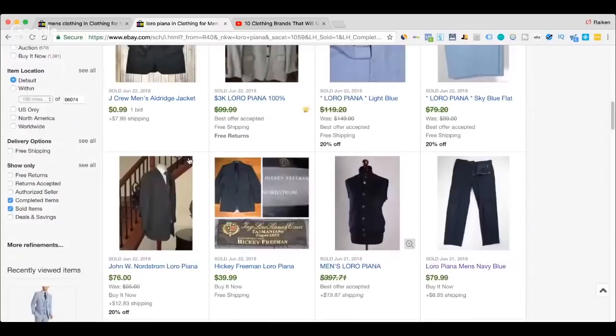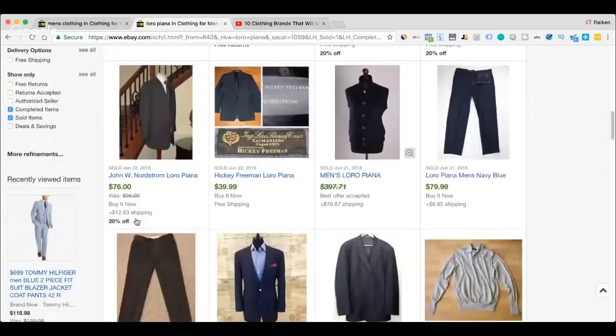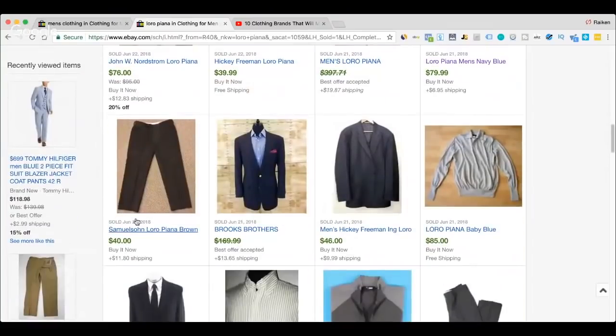Loro Piana. Okay. What is going on here? One thing you're going to notice is Loro Piana is associated with a bunch of other brands. For example, Brooks Brothers, sometimes you'll see Loro Piana as the fabric creator, I believe, in these different brands. But pretty much anything Loro Piana is going to make you really good money, especially when it's just Loro Piana by itself and it's not associated with anything else.